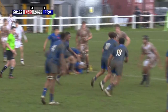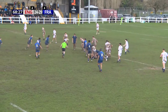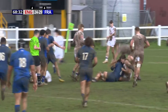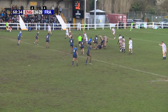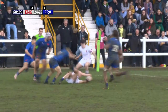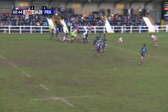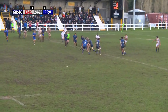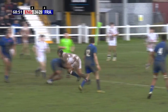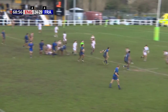Rain is coming down again. Could be a tricky last few minutes or so. Duckier does well into the 22. They break. Oh, and it's going to work again. Oh, McMillan did well to hold on to the ball. Frenchman had hold of his shorts. Davis manages to get the ball backwards. Again, more good carries, more good hanging on to the ball here.